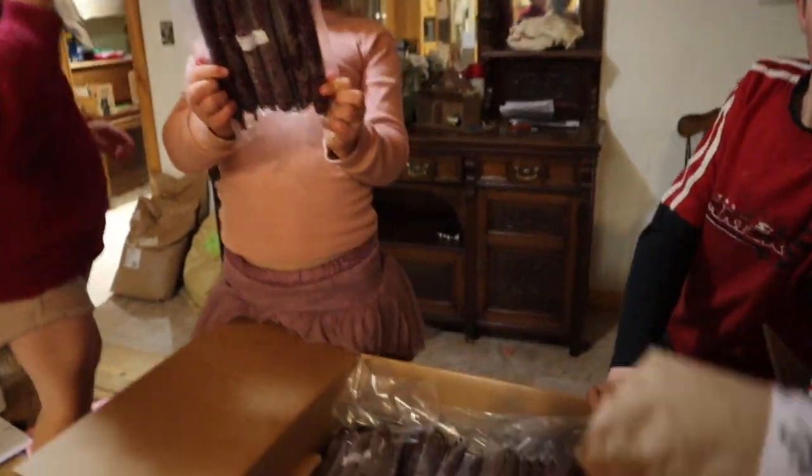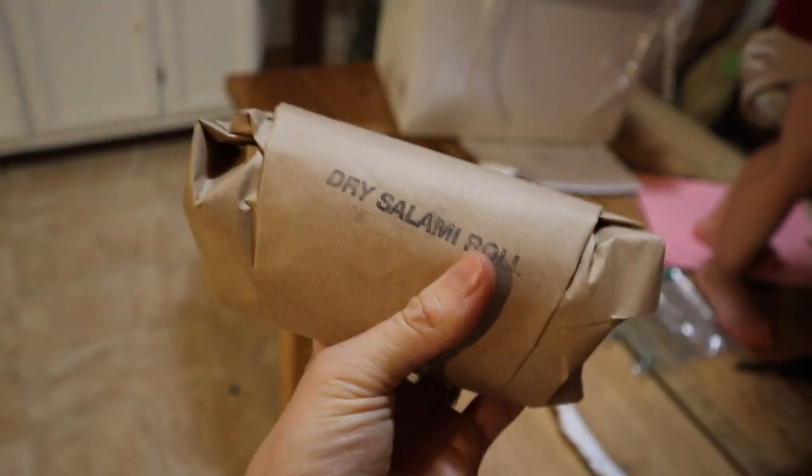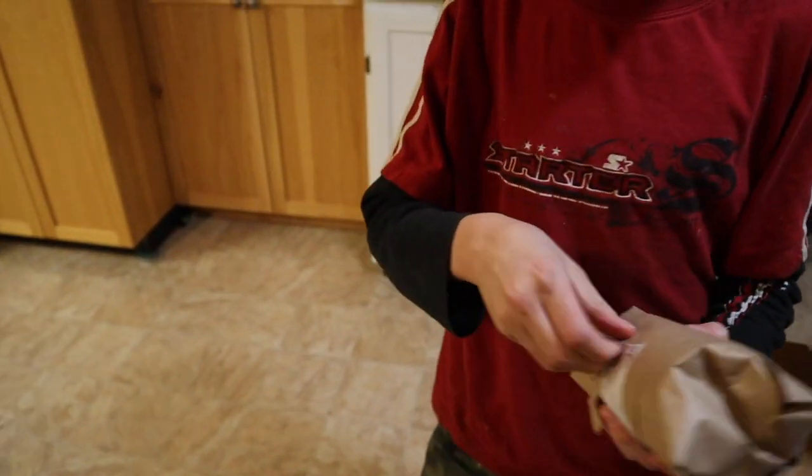That's pepperoni. And then the dry salami is a new thing for us. This isn't even frozen. This is fresh. Do you want to unwrap one, Matt? Sure. On the counter.